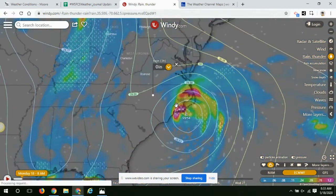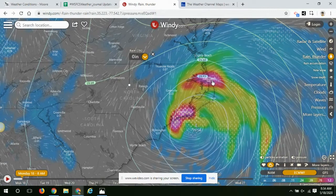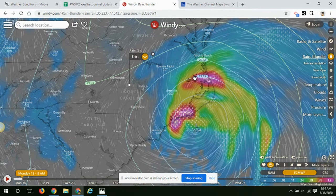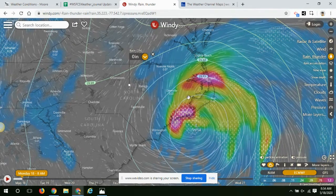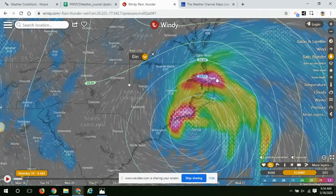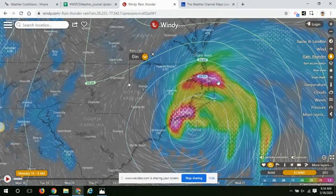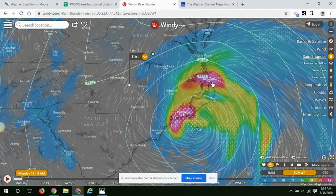So let's go ahead and go in here. Up to Kitty Hawk is getting it. If we think about this as a clock, here's 12 o'clock, 3 o'clock is on this side of the clock face, and the 6 o'clock. They usually say that some of your worst stuff is usually in this 1, 2 o'clock range. So that's where you get your best winds, and that's where we're getting some of our best moisture too.